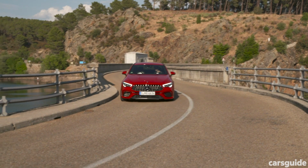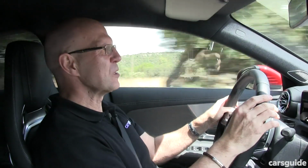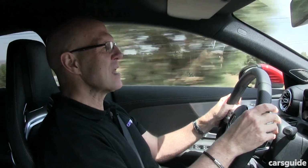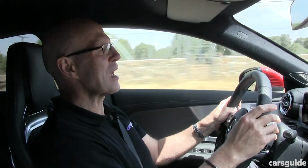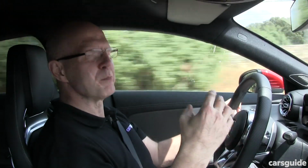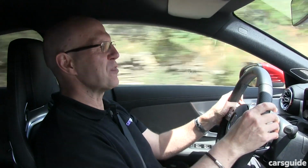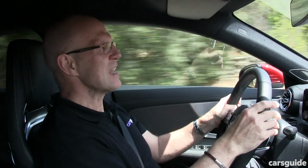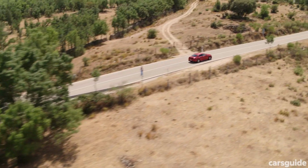So the rorty exhaust note is controlled by a flap in the exhaust system, which is modified by engine speed and load. And on the other end of the spectrum, the braking is professional grade. You've got ventilated and perforated discs all around, clamped by big 6-piston calipers at the front. We were working them hard on the track, session after session, and there simply wasn't a hint of fade, which is pretty impressive.